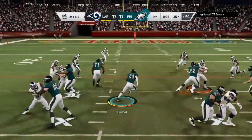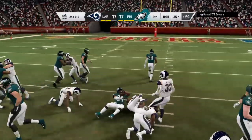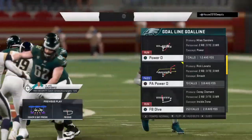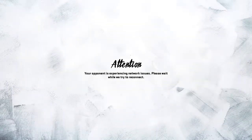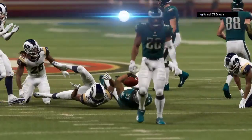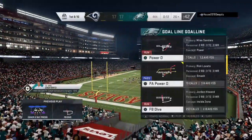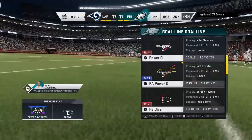On second down now, it's Howard. And he'll be a little shy of the 25 here at the 26-yard line. 9 yards to pick up there, and it's a first down. The Eagles going to take the first of their timeouts as they'll stop the clock with 12 seconds to go in the football game.